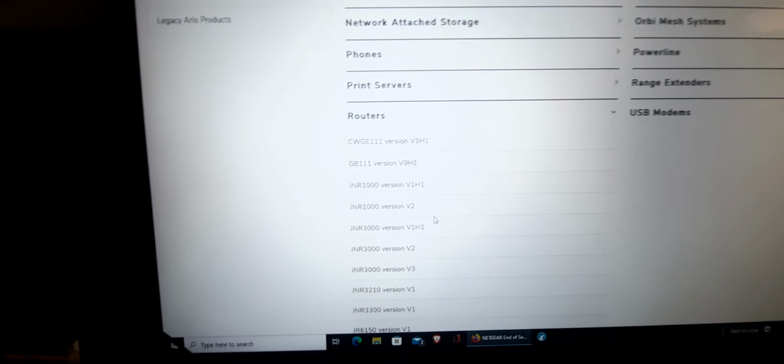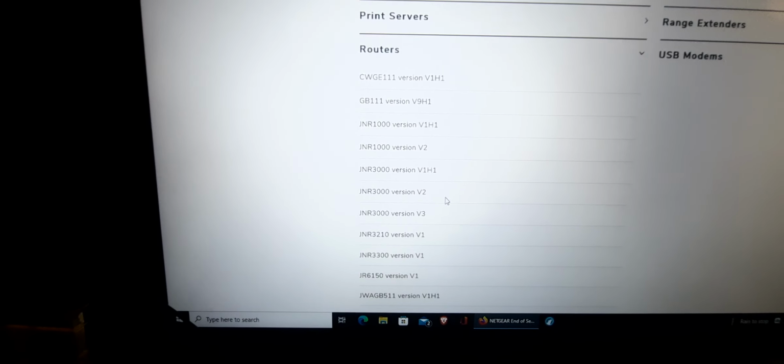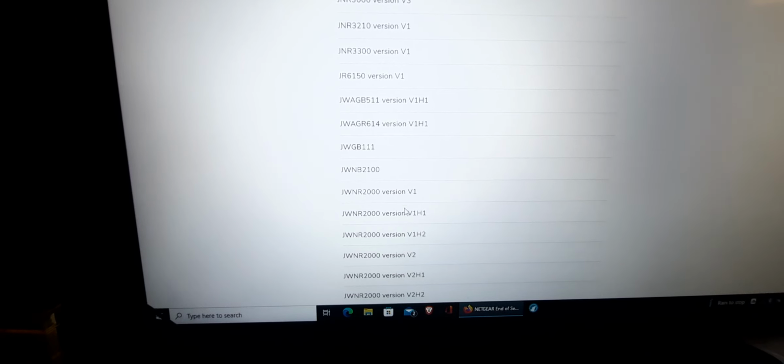So these are the list of routers that will not have support. They're either running out of support or they're not going to support them anymore. That means the router will still work, but there are not going to be any firmware updates or anything like that. So this will be more vulnerable on your network. I mean, you can still use it, just turn off the DHCP and use it as a dumb switch, if you own any of these devices.